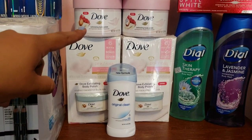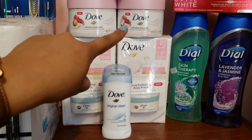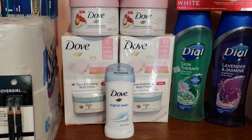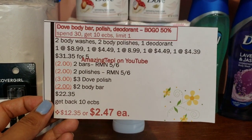So the body polishes and the body bars are on regular price at $8.99. So one is $8.99, one $4.49, one $8.99, one $4.49, and the deodorant was $4.39. So that's a total of $31.35 for all five products.